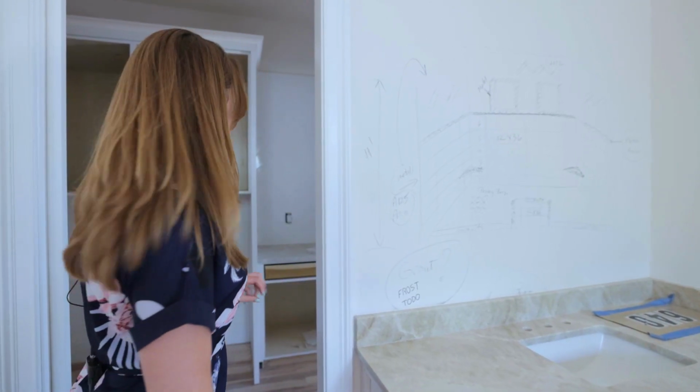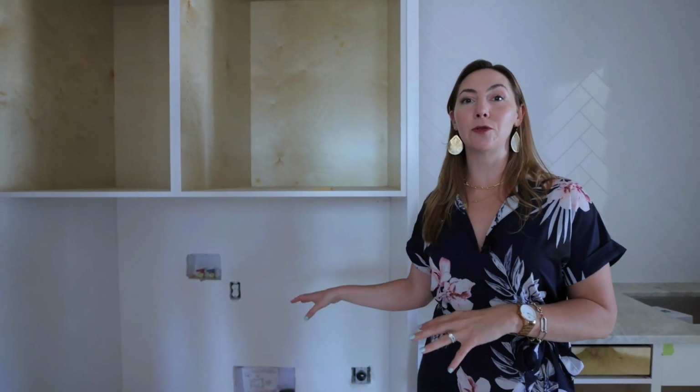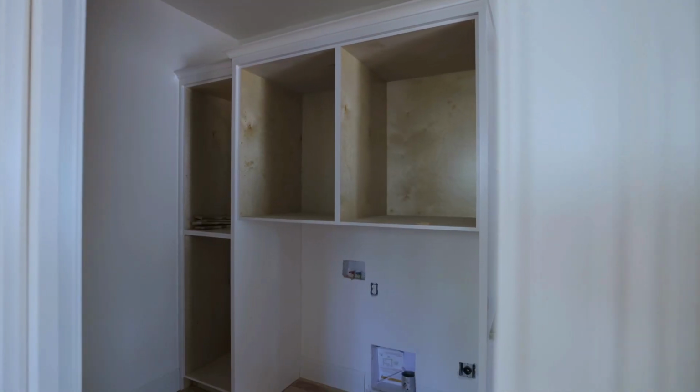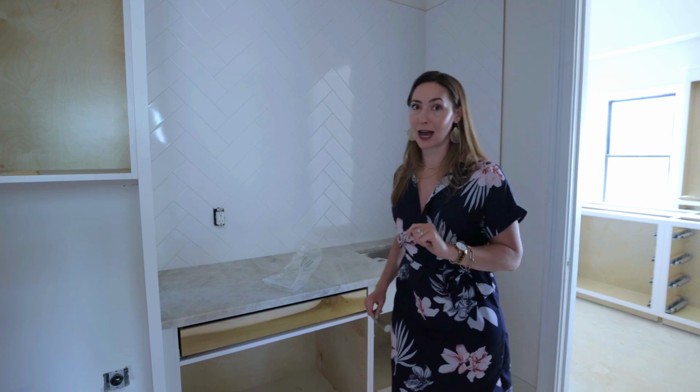Can you believe it? Come on through here. So again, we have pocket doors. But if we come in here, this is where your washer and dryer is gonna be on your primary bedroom on your main floor with additional storage and a sink. So gone are the days of you trudging all of your clothes across the house.